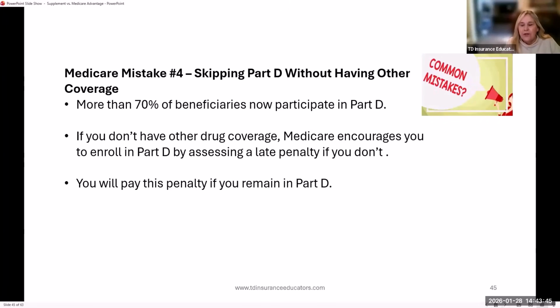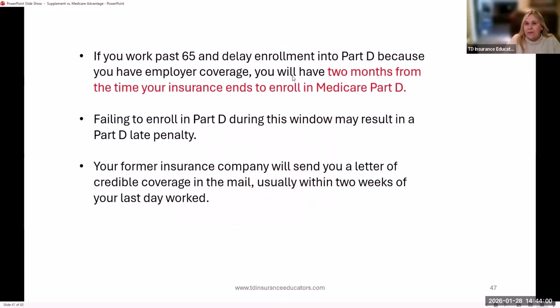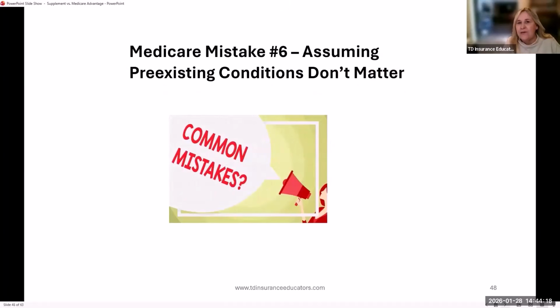So if you do stay on your employer's health insurance, like my husband's planning to do, he has to make sure he shows credible coverage for Part D so he will not get a penalty. And you need to keep and submit the proof of that credible coverage, because you have 2 months from the time your insurance ends to enroll in Medicare Part D. Should you wait 2 months? No. It's a much stricter penalty than even Part B as far as the months that you can enroll.